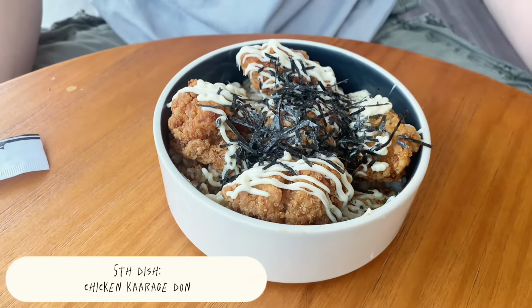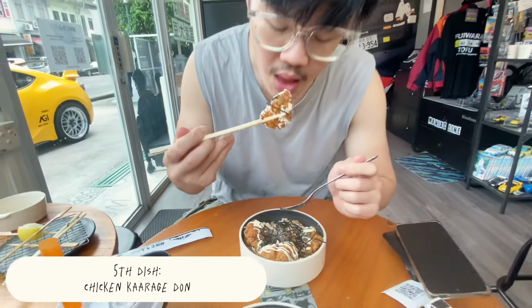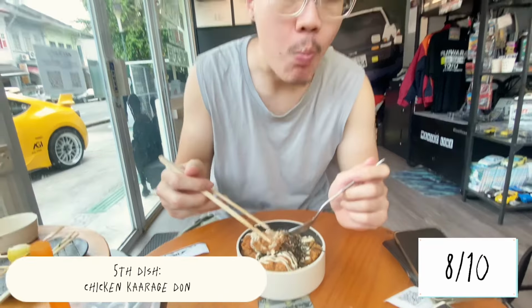Next we got this chicken karage don. And at this point, we both realized we ordered too much food. Maybe because we ordered two oily dishes, it left a little bit of a bad aftertaste, but overall still good.